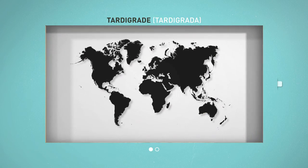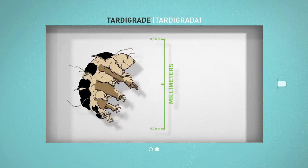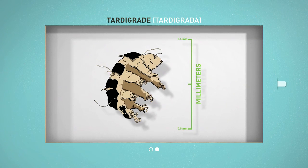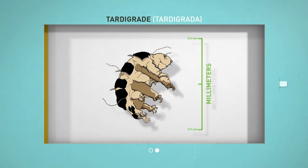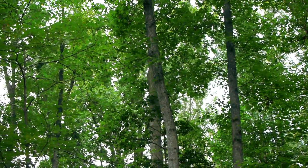The tardigrade, also known as the water bear, is found just about anywhere that there's water, from ice at the top of Mount Everest to a puddle in your neighborhood park. They have 8 legs and claws, which you'll only be able to see with a microscope, because they're microscopic. To learn how to find tardigrades, I went down to Richmond, Virginia to meet Mike Shaw, the tardigrade hunter.